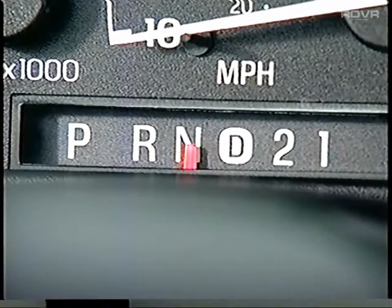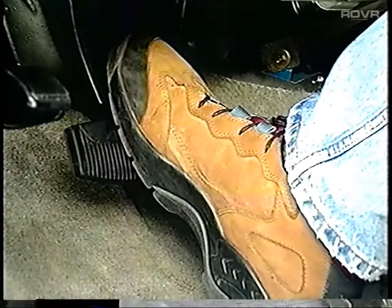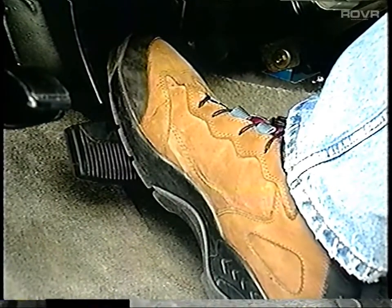For four-low, you have to have the vehicle stopped. The transmission has to be shifted to neutral, and your foot has to be placed on the brake for the shift to take place. If you don't have those conditions met, then it will not accept the shift when you push the button.